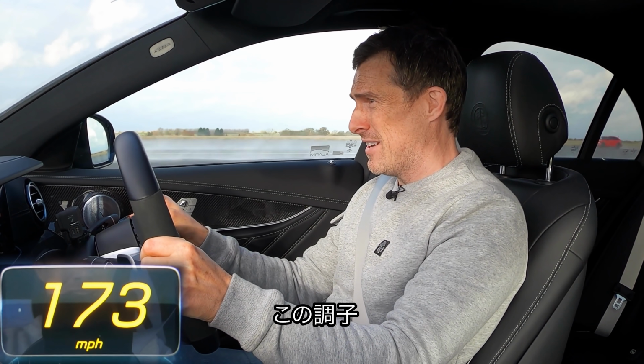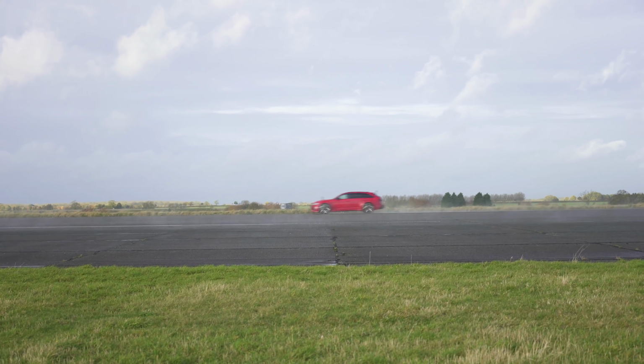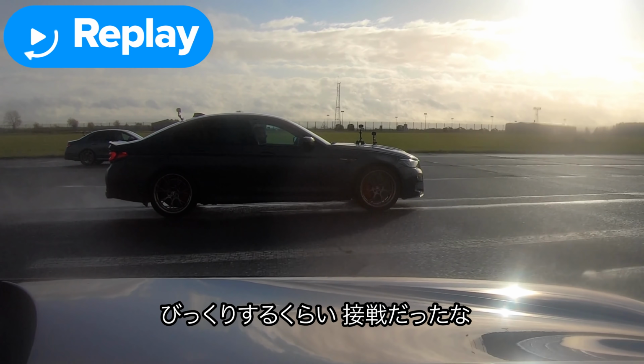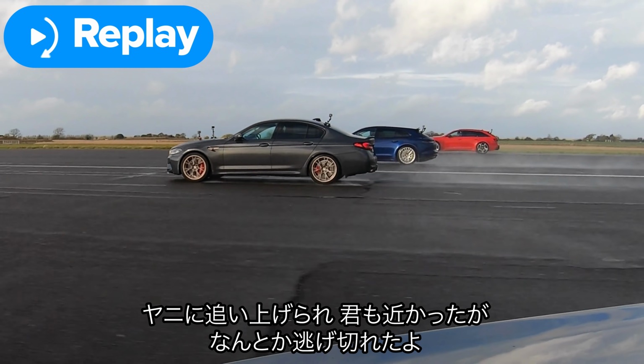Keep it going. Keep it going. Whoa! Oh my God, that was so close, wasn't it? But I think the BMW just about won, didn't it? Yeah, it just held its nose ahead, I think.